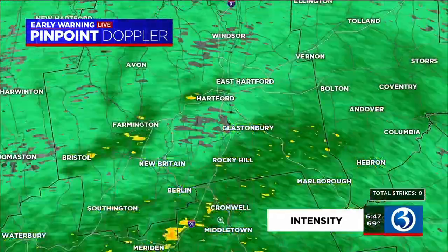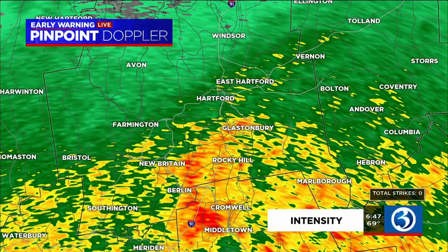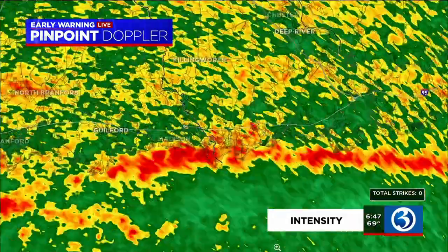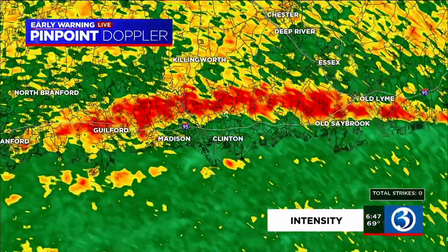Glastonbury, Rocky Hill, Cromwell, Berlin, Middletown, all along Route 9, Route 15, Route 2 over towards Marlboro and Hebron and Columbia. So it's not just the shoreline getting hammered right now. It's all of us really from Hartford southward. Let's check in along the 95 corridor here from Guilford towards Madison, Clinton, over towards Old Saybrook and Old Lyme. So again, right at Saybrook Point in there where Roger was, you can see that heavy rain coming on down.